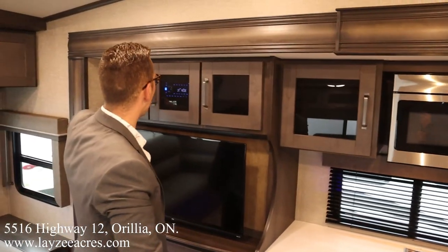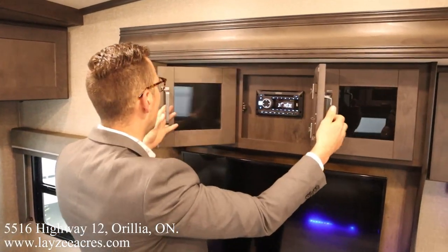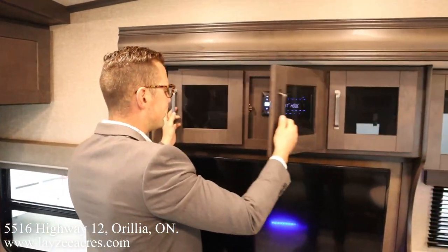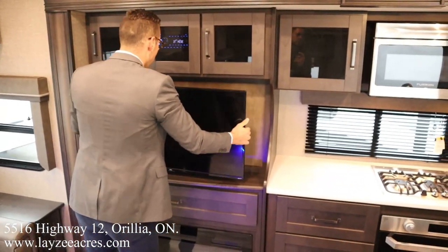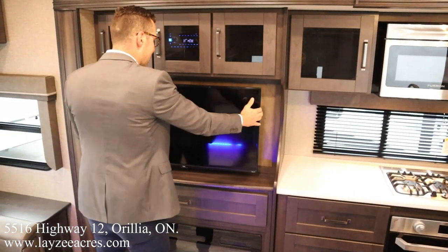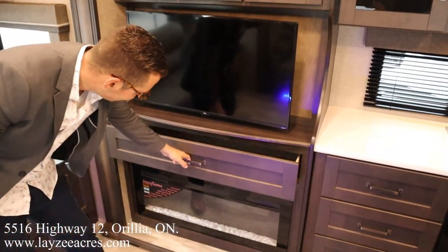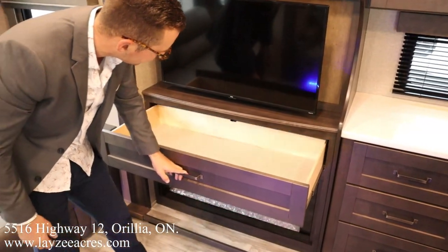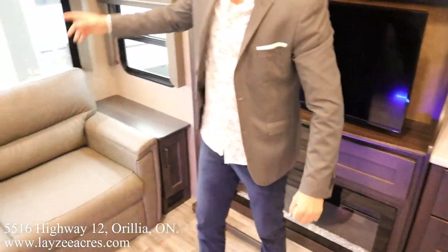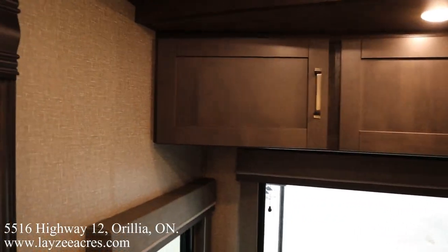And then a whack of storage here across the top of the TV location. DVD player there, and then some more of that storage there. The TV is on an arm, but the standard fit is that it faces the theater seats. But if you want to bring it out, maybe to the kitchen, maybe to the couch, you can do that. Fireplace, and a nice big drawer here underneath. We talked about the couch. We didn't talk about the storage above the couch, though. That's all the way across the top, which is fantastic.